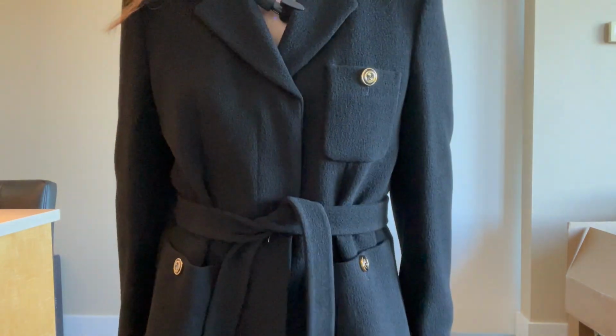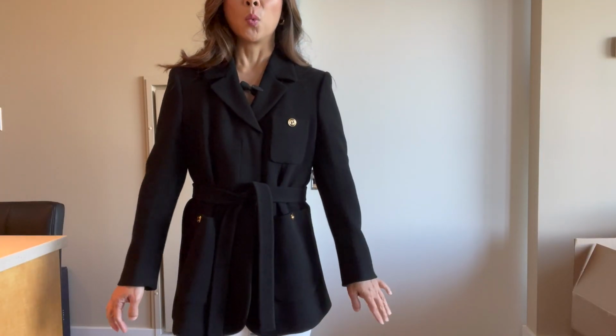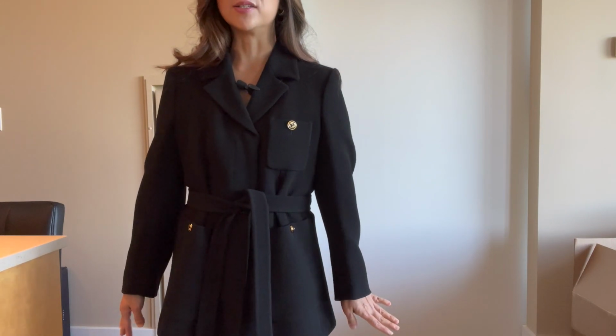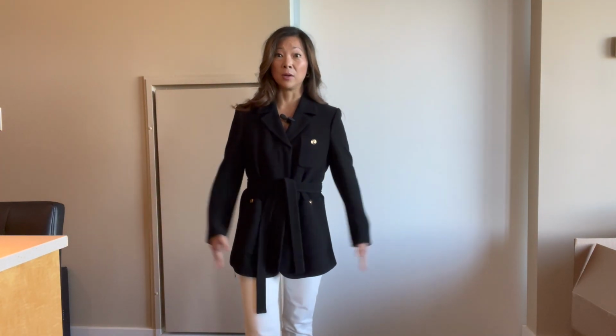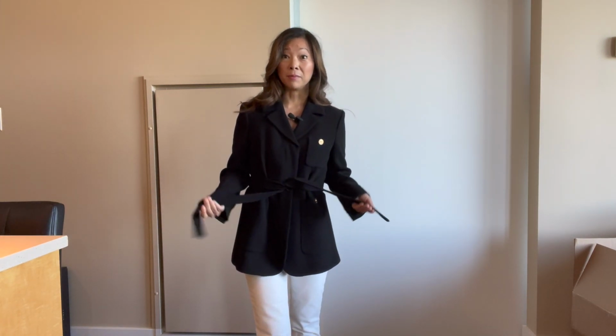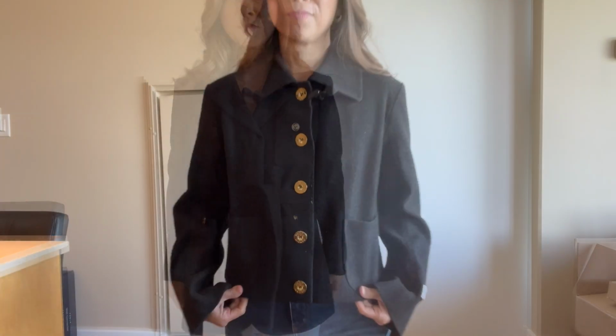So I just think this is probably one of the most timeless, beautiful blazers I've ever seen. And it's a dream. It really is a dream. The way it fits, this belt makes all the difference.